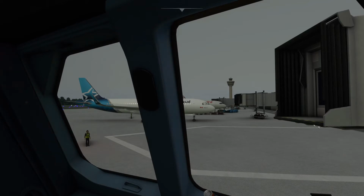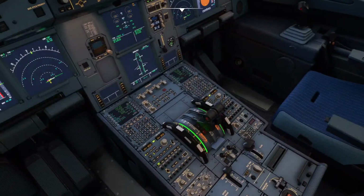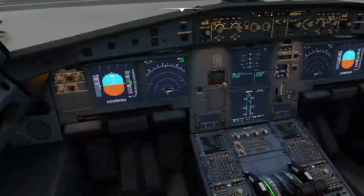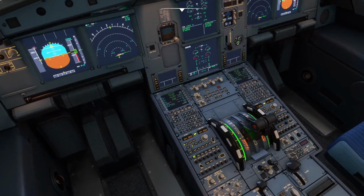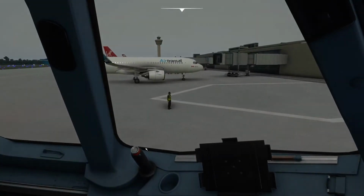Busy there. Another aircraft loading up over there. Parking brake is off and we are moving. So ignition switch, starter goes to start and engine 1 coming on.